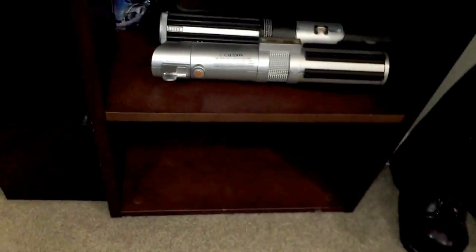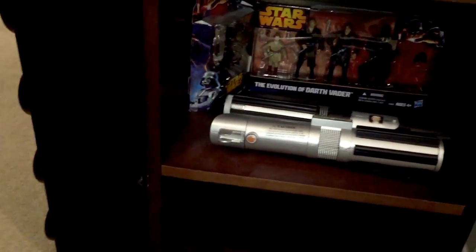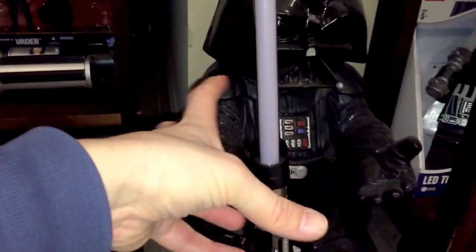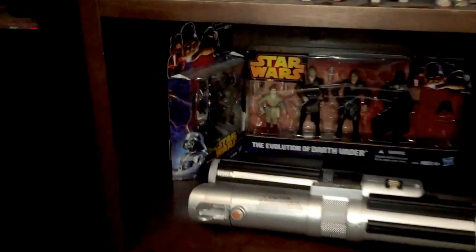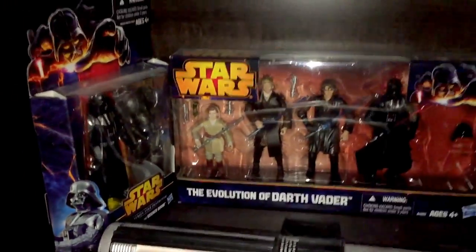Okay, I'm going to keep working my way this direction. A couple of lightsabers that kind of telescope out. This one does not. That's a very evil-looking Darth Vader candy holder. There's a plastic bowl that would go there. This lightsaber does illuminate. Then back here, more full packages of Darth Vader figurines.